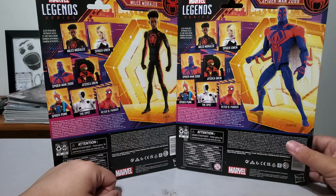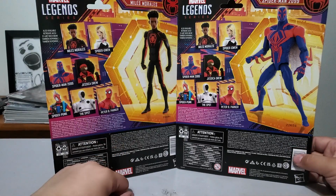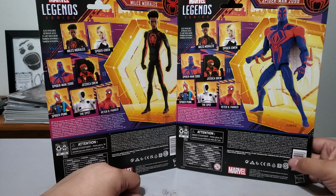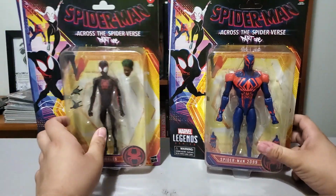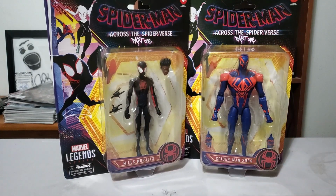Cool. Miles Morales, Spider-Gwen, Spider-Punk. I thought about potentially getting Spider-Punk here, but I didn't. But I thought about it. I kind of want to go back and get the first Peter B. Parker from the first movie. I think that'd be kind of cool. Spot, I get he's like the big villain here, but I wasn't too enamored with having to get him. So, it is what it is, but I like the way they look. I think they do look accurate for what they're supposed to be. So, there you go. And that's it.